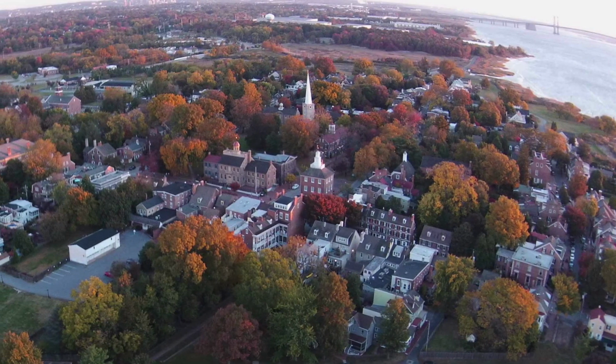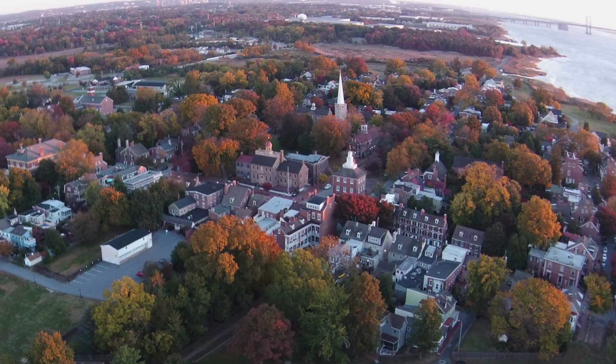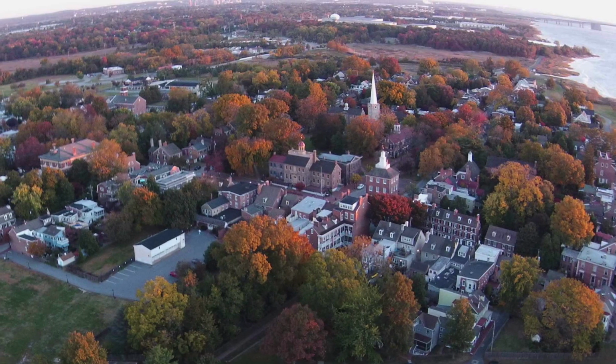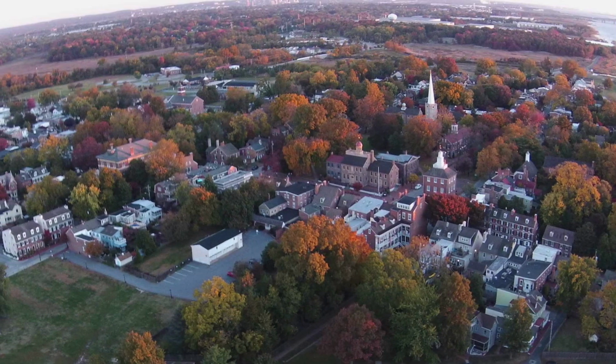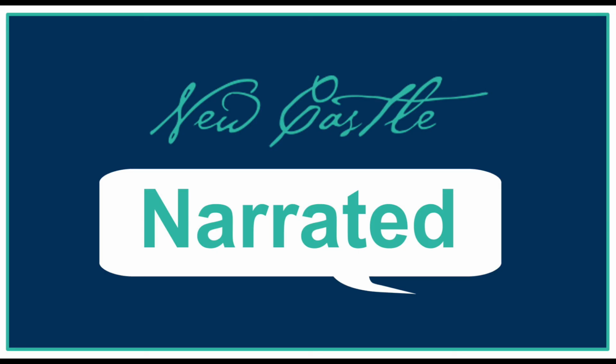A lot goes into making a town, and the Dutch house was in the middle of it all. The many people who called this house home over the years all played unique roles in the commercial life of Newcastle and beyond. Stay tuned for our next episode, where we will talk about the many changes the house underwent during its history and the ideas that influenced these changes.